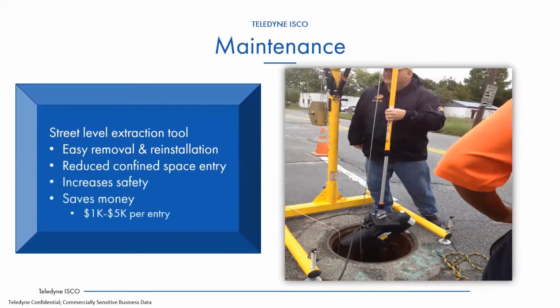It increases your safety. And as you can see, the fewer times you have to send somebody down into the sewer, it's going to save you a lot of money on confined space entry, and the job's going to be a lot faster to be able to easily extract your sensor if maintenance is required.